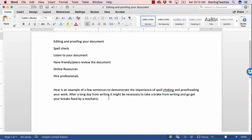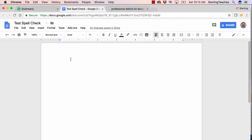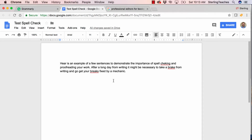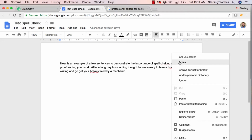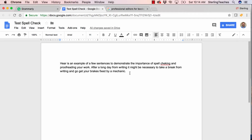I can do Spellcheck here. I can also copy and put this on the internet. First of all, I'm going to spell check this inside of a Google Doc. So I put it inside here. And notice how it found a couple more spelling mistakes. It noticed the checking that Microsoft Word found, but it also noticed after a long day from writing, it might be necessary to take a break from writing and go get your brakes fixed by a mechanic. It looks like the brakes are wrong here. It's the wrong use, so it should be that, and it should be that. So that's another thing you can do is you can have 2 different programs check it.